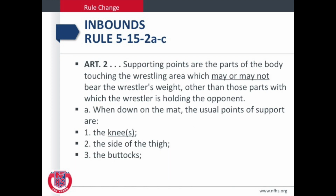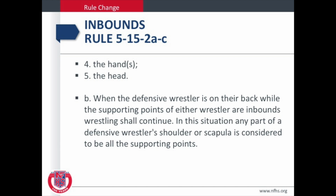Rule 5-15-2 A through C. Previously Article 2 read, which bear the wrestler's weight. It now reads, which may or may not bear the wrestler's weight. This is associated with earning criteria for a takedown and will be further addressed later in this presentation. As indicated, when down on the mat, the usual points of support are the knee or knees, the side of the thigh, the buttocks, the hand or hands, and the head.